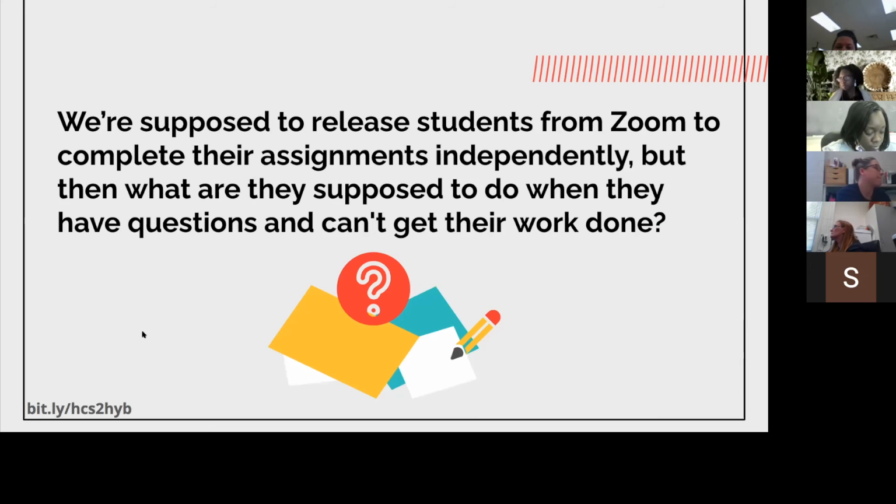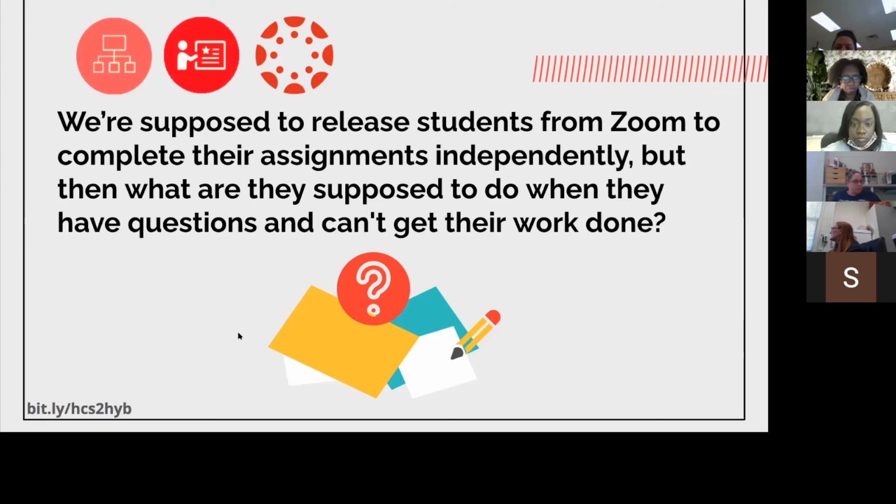So we've got students, and we're supposed to release students from Zoom to complete the assignment. Essentially, remember, we have synchronous time, kids in class and kids at home together for the whole group, direct instruction or modeling, whatever. You have them together at the same time, and then you release kids to do independent practice. So what are kids at home supposed to do when they have questions? I've heard you say the kids in class get more of me, and I want my kids at home to have that experience too.